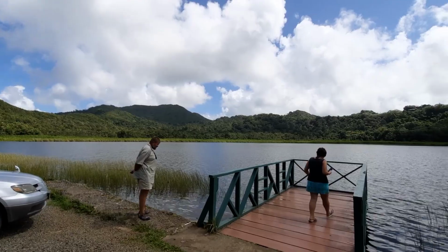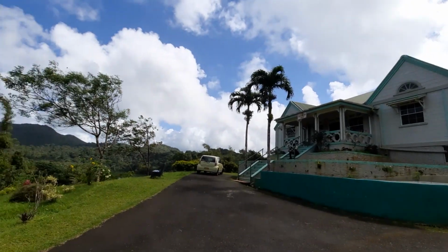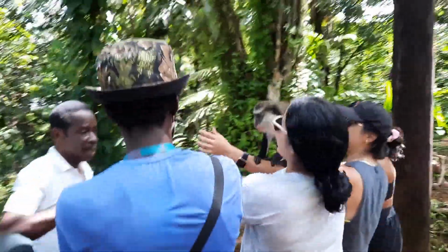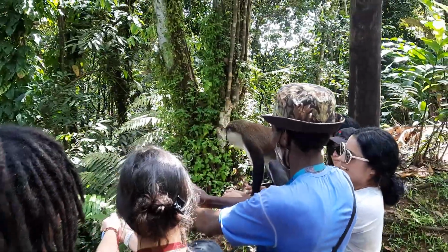Day tour number two was with Kim and Rikus. We headed up to the Grand Atang Lake and National Park. At the top of the hill is a visitor's centre where you can read, or they'll actually tell you, all about Grenada. But the real reason people visit Grand Atang is for the monkeys.